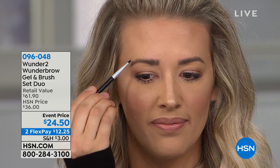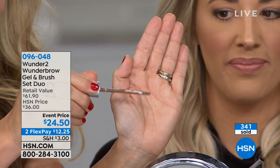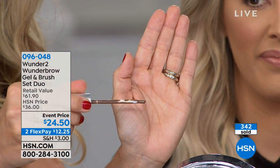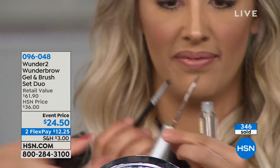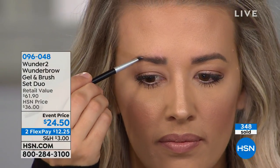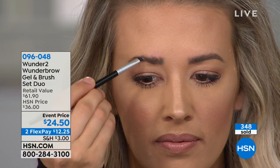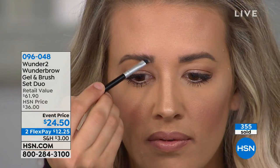You can see Lauren using it here. Very simple and easy. I just want to hold this up really quickly just for them to see. Do you see the end of this? It's almost like a little bit of a lip gloss kind of tip. You could apply this right to the brow, or you can take product from this using that brush. It's all up to you and what you're most comfortable with. It gives you more control, especially to get that real precise brow, or to get into those nooks and crannies of maybe where you're missing hair.